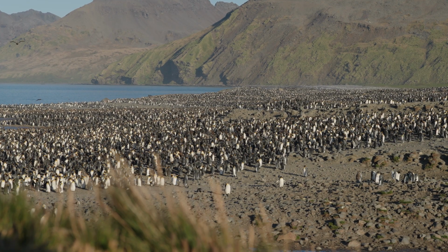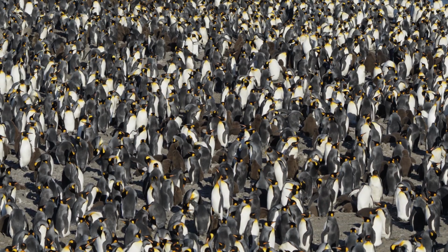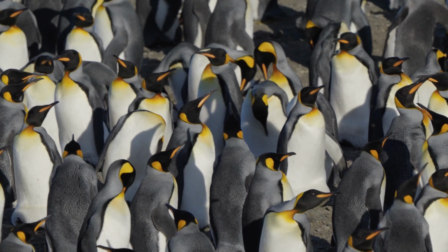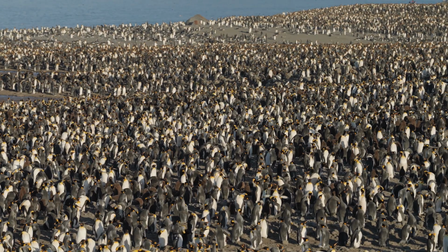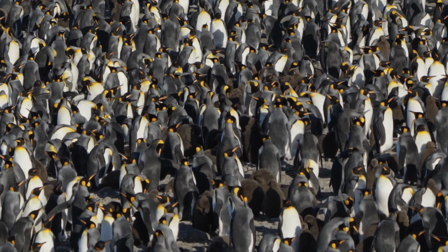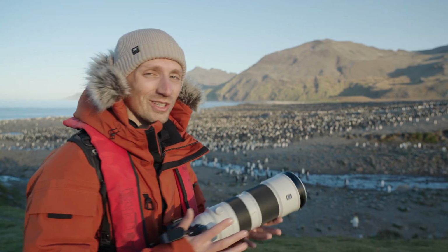A colony of 150,000 breeding pairs of king penguins, which alongside chicks equates to up to 500,000 individuals that call this bay home. This is by far the most awe-inspiring wildlife encounter I've ever had. Even just trying to capture them is challenging because of the sheer volume. There's just so much to see.